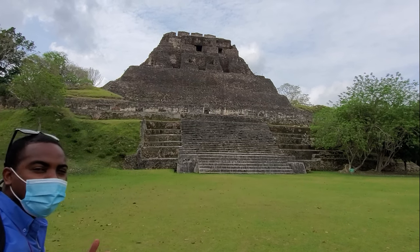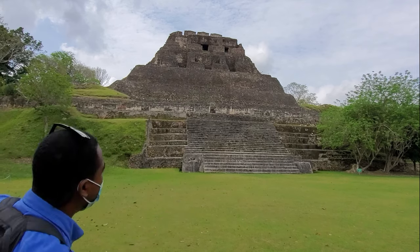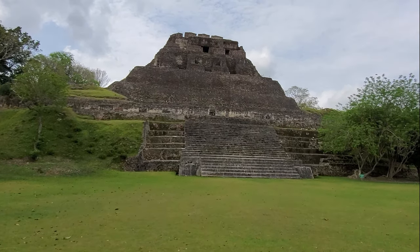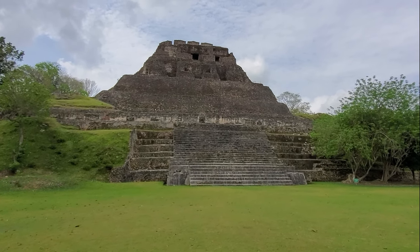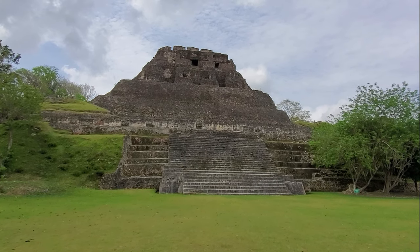And that's the main part of this site, okay? Behind that, we have the East Frieze, and it gives you an awesome view as you get to the very top of this structure. Wow. Okay, the third layer of construction to the very top, that's where the ruler or the king would always be, okay?